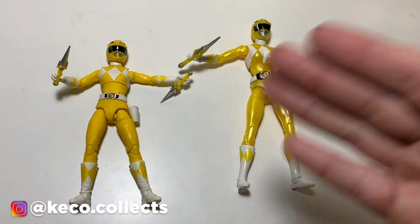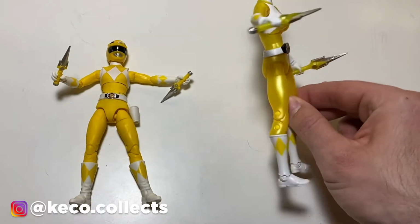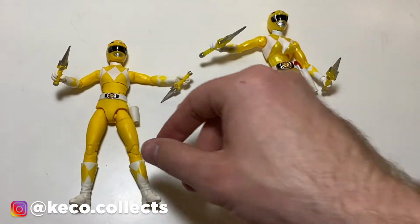So with this, the first thing you'll notice is that with the Legacy Collection, the scaling, the proportions, and I'll just call it that, as well as the paint applications are much more exaggerated on this figure. Now this isn't a bad figure by any means. The articulation is fantastic. I think it's a great start. But overall, I'm going to have to lean towards this Lightning Collection.